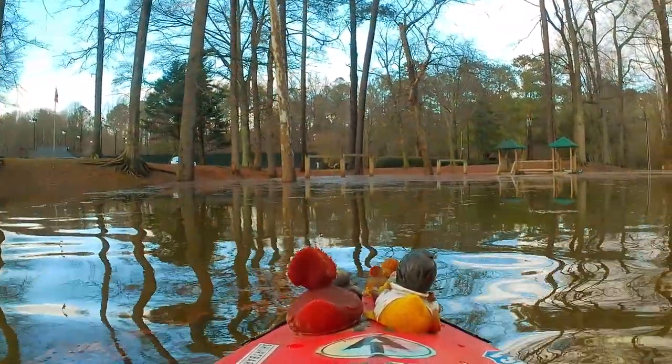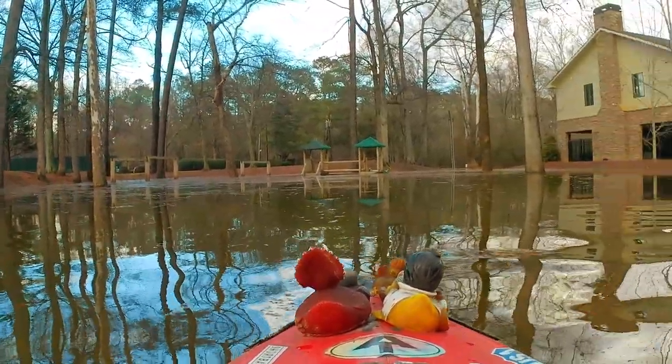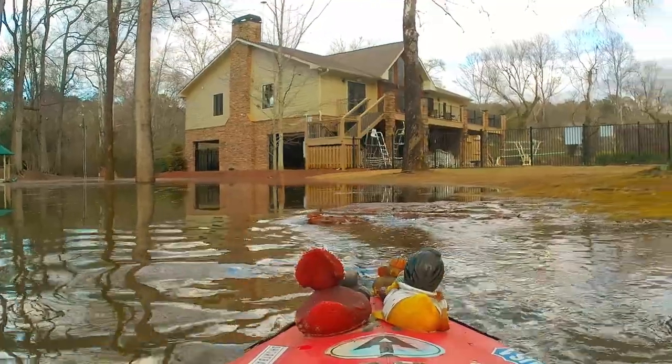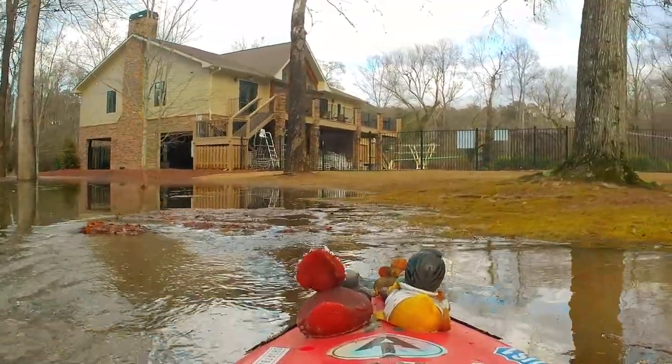Of water in front of me there. Just a little further and it just drops down. Oh well. Pretty cool though.